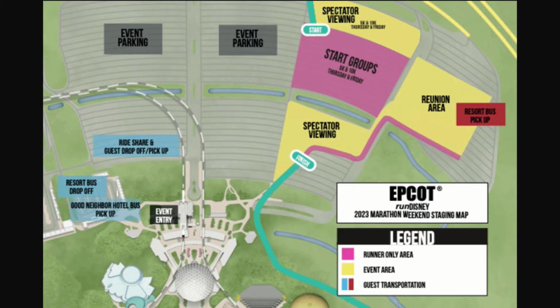So let's break it down. Up here where it says event parking, this is essentially where runners are going to park if you are driving in. If you look down below over here, you're going to see the rideshare and guest drop-off pickup. So this is including your Uber, Lyft, whatever rideshare program you are looking to take. Or if you are getting dropped off by friends or family, this is where you're going to go.